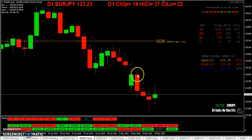And here you can see we opened above, went up, didn't make a new high, turned around, hit it, and crossed it. So in this case, you have to take profit. You can see it didn't make a new high. It's coming back down, exiting that wick zone. So just take the profit off the table when you can.